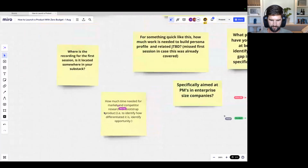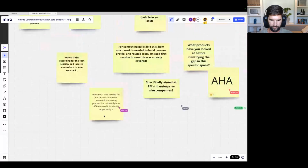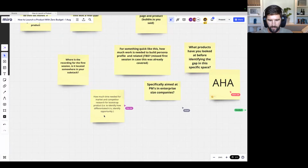How much time is needed for market and competitor research for bootstrapped products? I'm not a massive believer in it. Competitive research has a time and place. What do you want to do? You want to look for an underserved market. Where is there a frustration that's not being served?